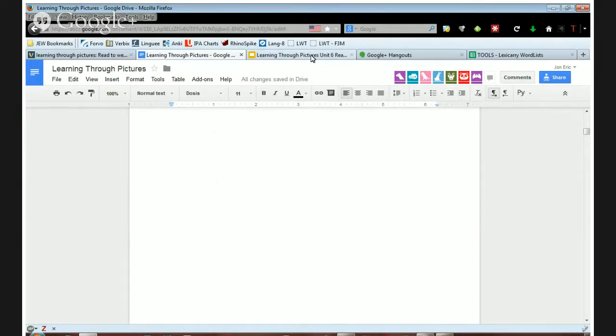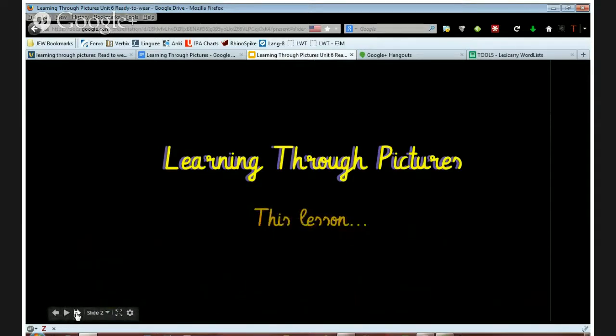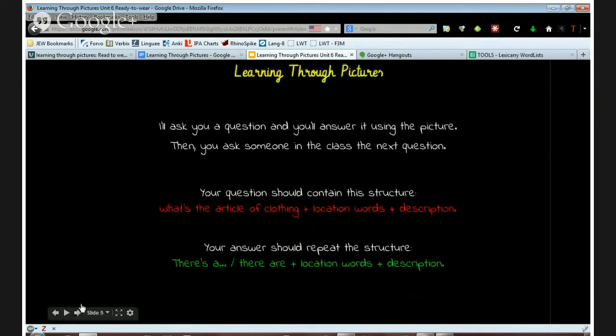And the next thing is this, learning through pictures. This lesson, ready to wear. Okay, normally we learn the vocabulary through asking and answering questions. That gives you lots and lots of repetition both in the question and in the answer. Well, today it's going to be a quick, super quick review. So we're going to do it a little differently.